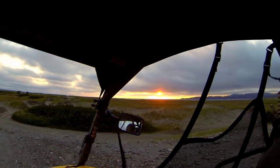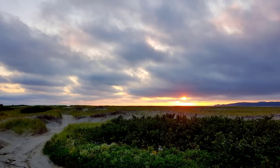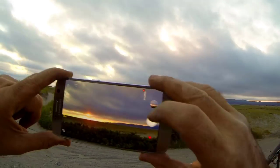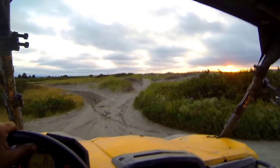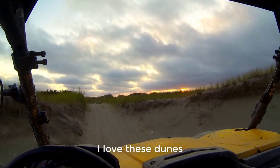Oh, more sand dunes. Ooh, look at that. Look at that sky. Now I'm stopping to get a picture of that. Yeah, it's only a short distance.